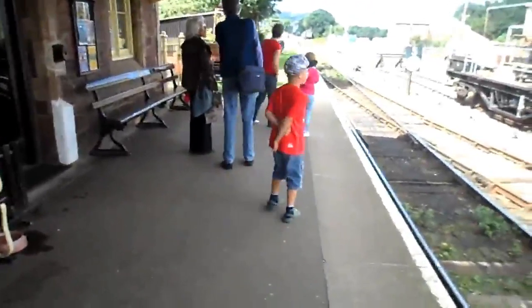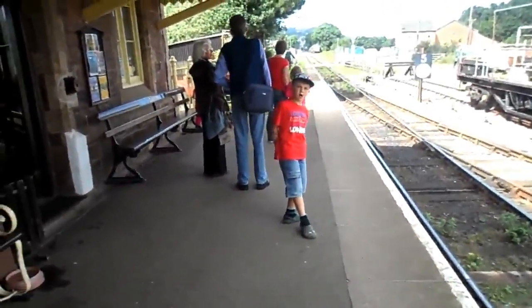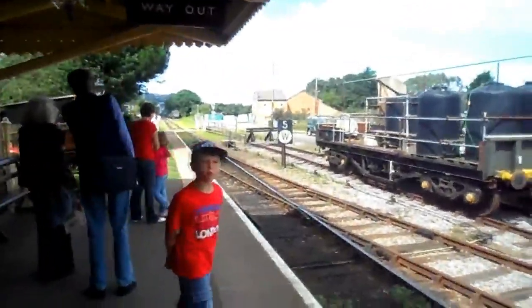Where are we going to go then, Harry? Are we going to Woolacombe? Not Woolacombe. I don't know. One place is called Watch It, isn't it? And then the other place is... I forgot what it's called. It's got a funny name. But it's the West Somerset Railway and they go daily to loads of different places along the coast.